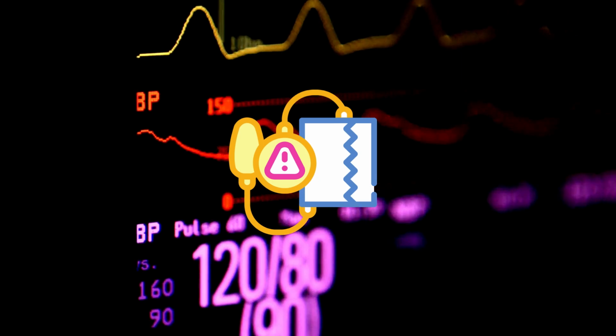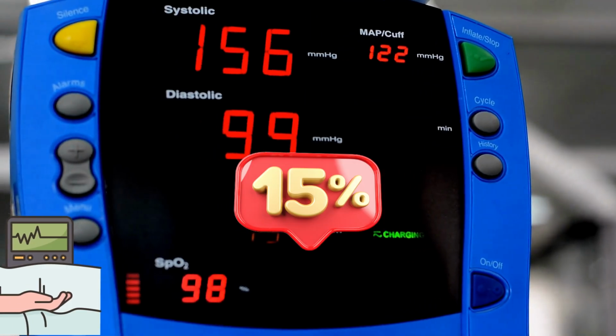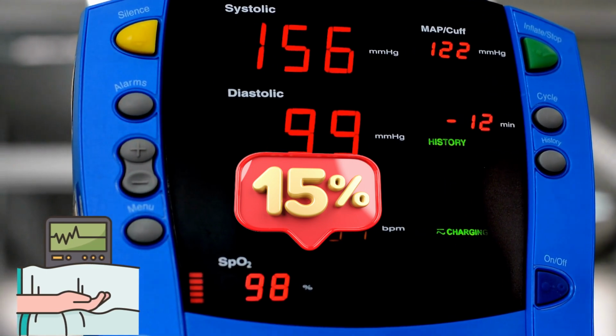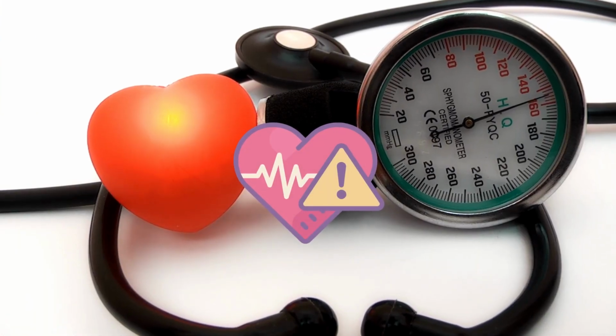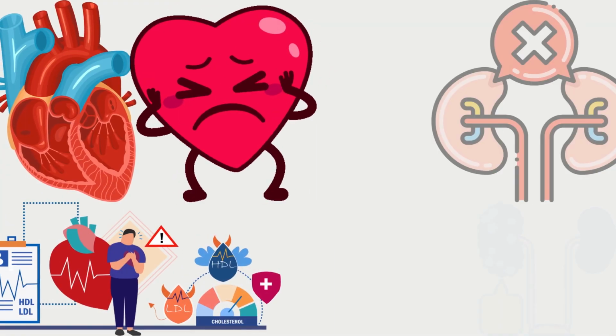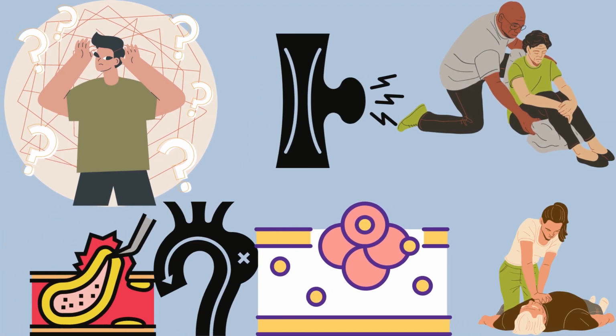What can happen if your blood pressure is too high? A study from Harvard shows that having high blood pressure in the United States is the cause of over 15% of the deaths that occur every year. If your blood pressure is too high, you could end up with any of the following conditions: heart attack, kidney failure, cognitive decline, aneurysms, stroke.